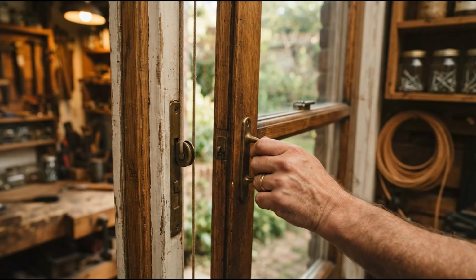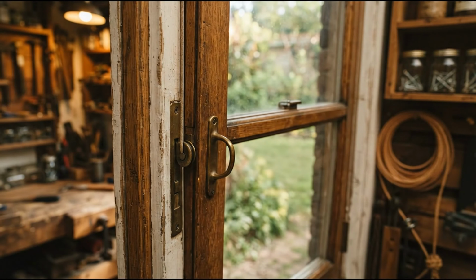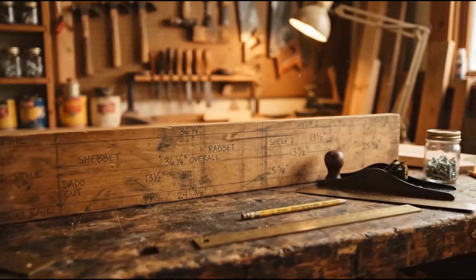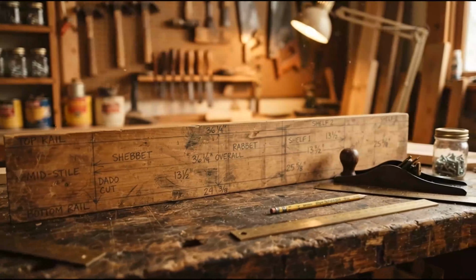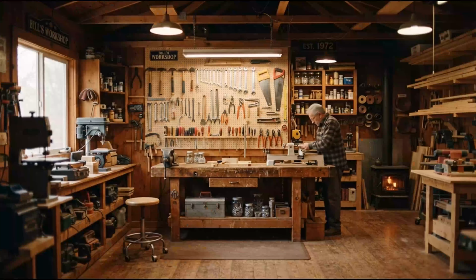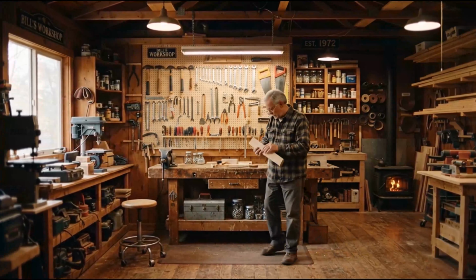Number 17 on this list kept old windows moving long after the paint and weather tried to freeze them shut. Number 9 was a measuring trick grandfathers trusted. And number 1 may be the real reason old houses seemed to stay in working order longer than many newer ones. These were not hacks. They were the quiet operating system of the old American home.